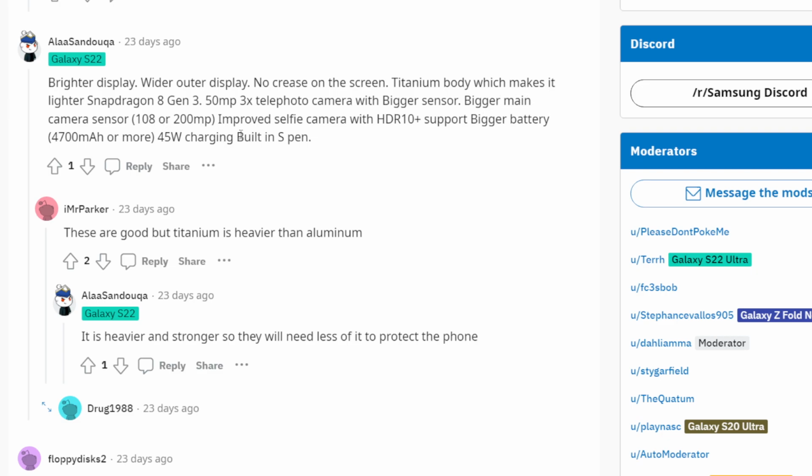108 or 200 megapixel. Improved selfie camera with HDR10 or HDR10 plus. Support bigger battery, 4700 milliamp or more. 45 watt charging, built-in S Pen. Holy crap! So what they want is a Galaxy S24 Ultra and a Galaxy Z Fold 6 combined.